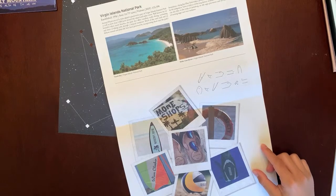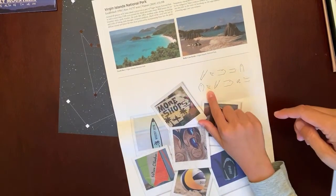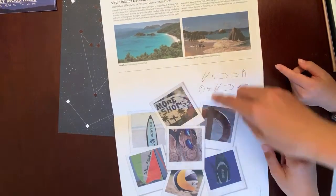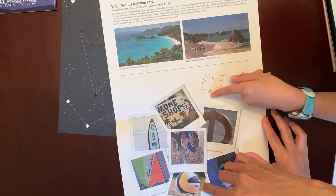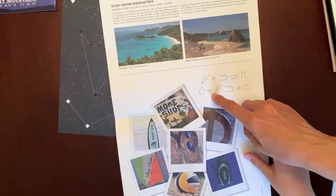Okay, where's this shape? Which one? This shape. This one? Wait, which one? This little one. Oh, yeah, that's the same as this one. Was it this one? Yeah, it was that. Yeah, that's right. So, which letter?